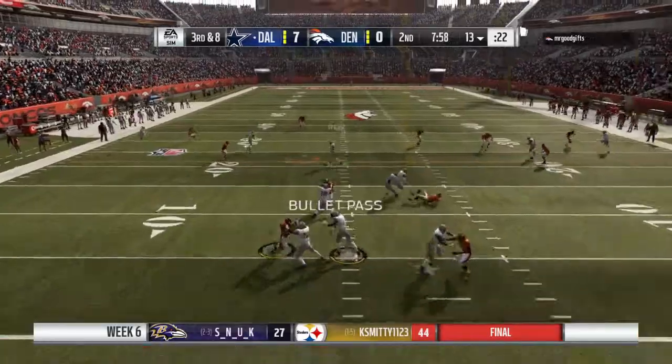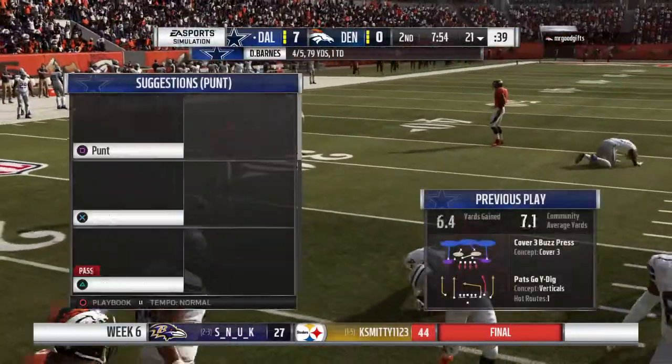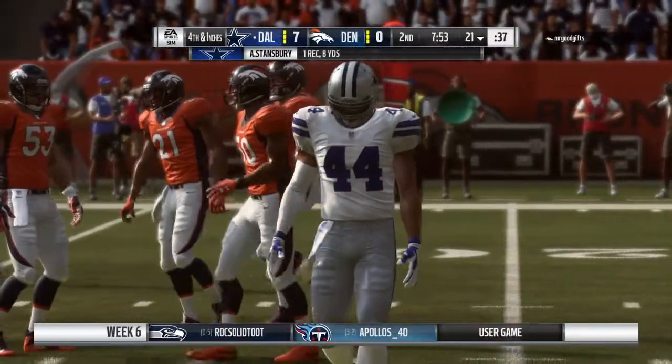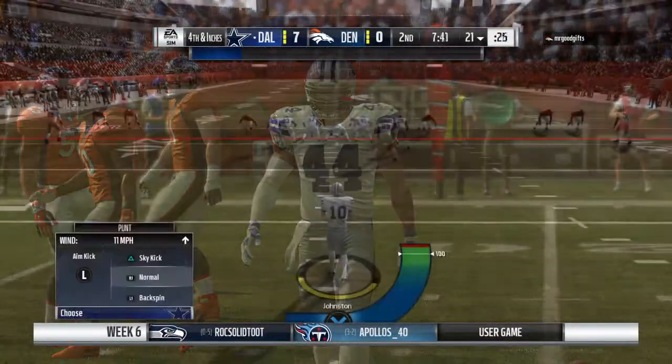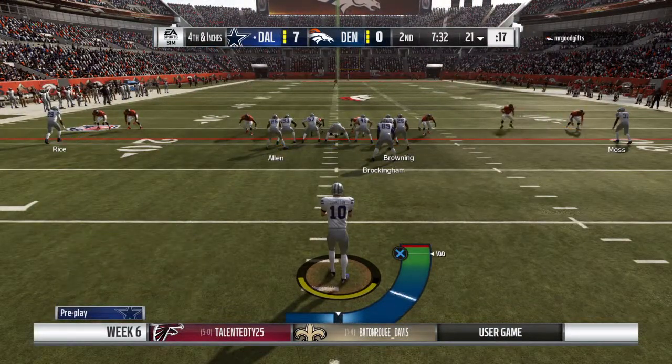From the gun, Barnes. Throwing left side here, and it's complete. And he'll get it up here this time to the 21. It'll be a gain of 8, but it'll also lead to a 4th down. Out now comes the Cowboys punter, as he'll punt it away for the 2nd time.